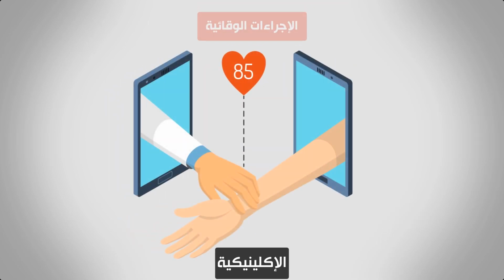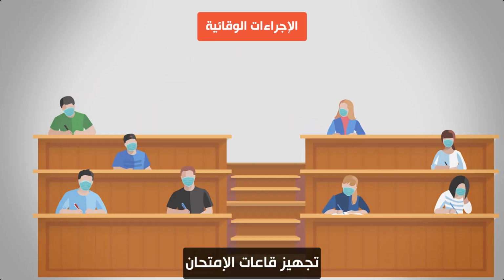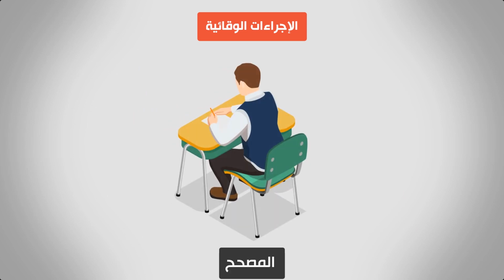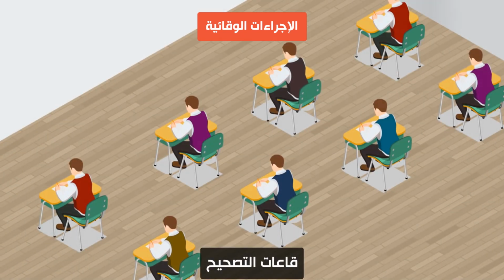The precautions will be applied on written, practical, and clinical tests. The procedures and precautions include preparing timetables, testing rooms, notifying students of the timetables, the precautions for students, invigilator, control member, test marker, the college, control room, marking room.